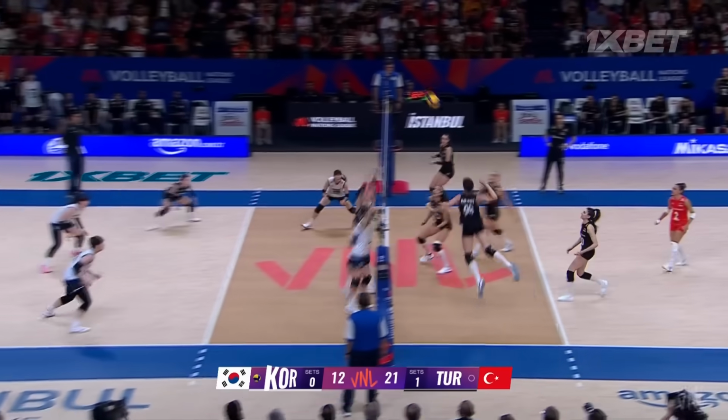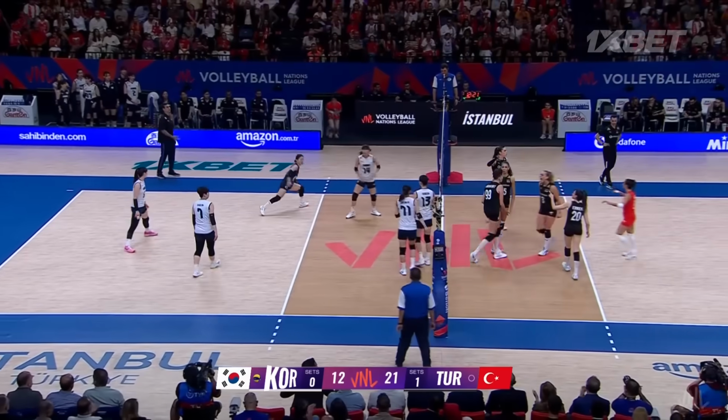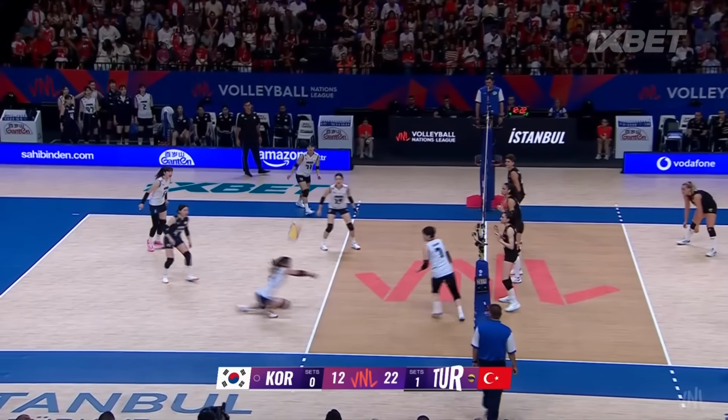Dayan puts some pressure on Türkiye, but that is so beautiful from Karakurt. He's tricked the blockers on the other side for sure.